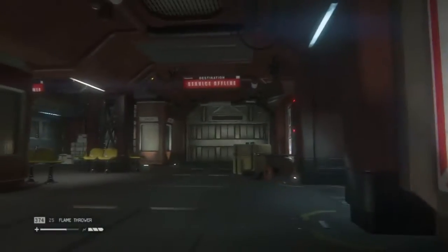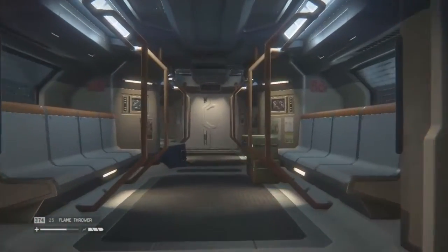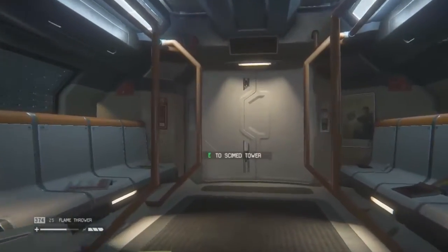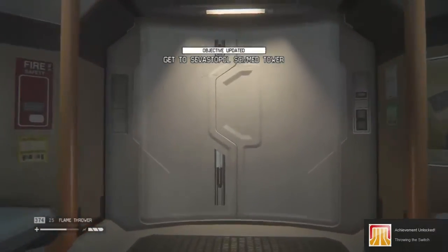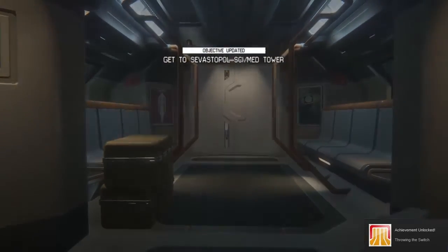As soon as this door opens, don't they know there's aliens on the loose out here? At any moment I could die. Is there one in here? No, there's not one in here. That would be quite funny actually, wouldn't it? Okay, we're going this way to the Scimed Tower. Is this where we? Yeah. Throwing the switch. We are on our way.